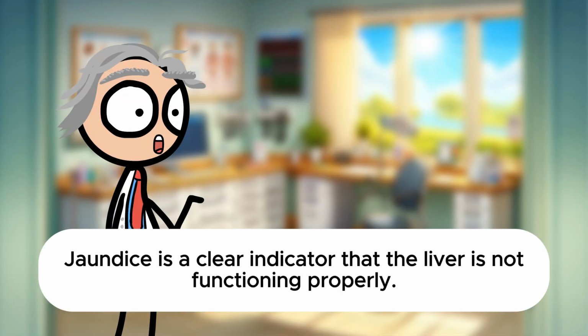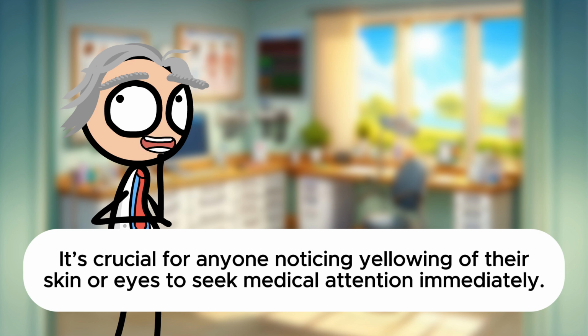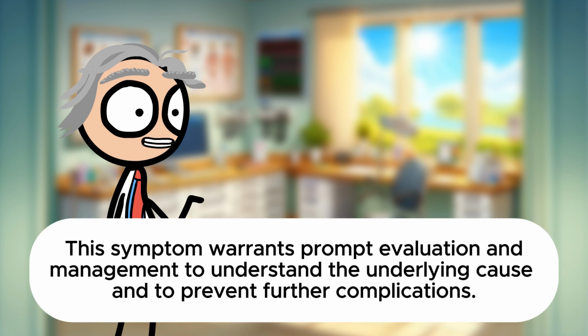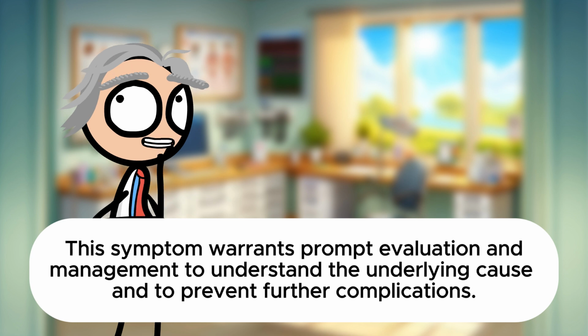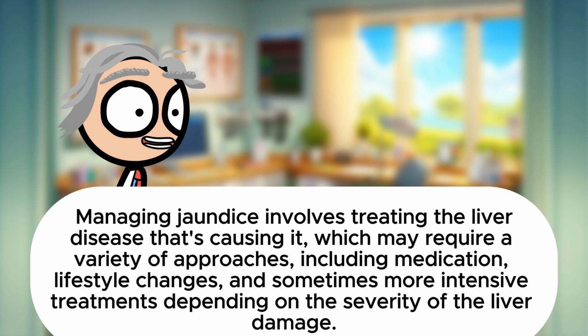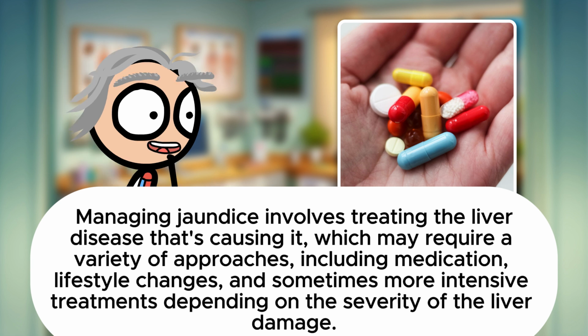Jaundice is a clear indicator that the liver is not functioning properly. It's crucial for anyone noticing yellowing of their skin or eyes to seek medical attention immediately. This symptom warrants prompt evaluation and management to understand the underlying cause and to prevent further complications. Managing jaundice involves treating the liver disease that's causing it, which may require a variety of approaches, including medication, lifestyle changes, and sometimes more intensive treatments depending on the severity of the liver damage.